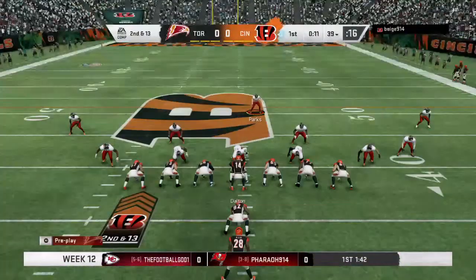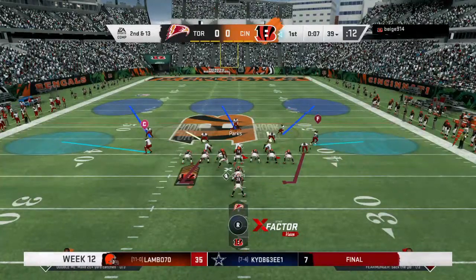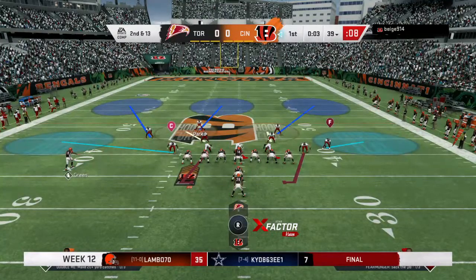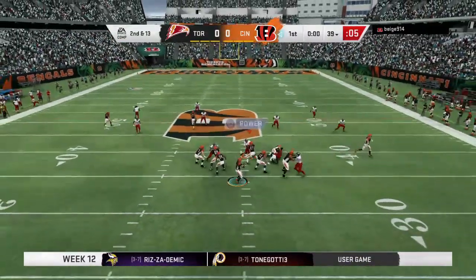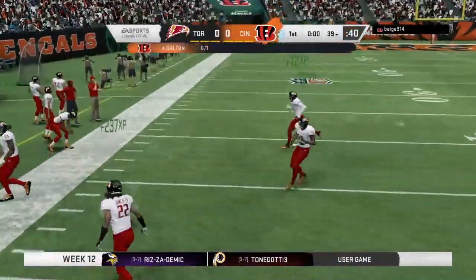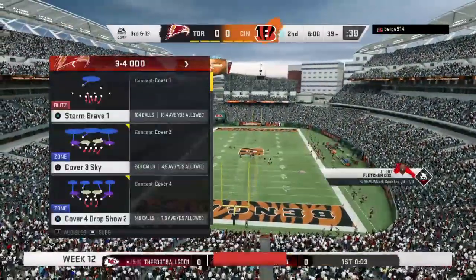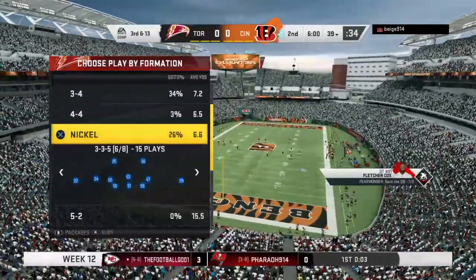Here's Dalton. And that will be incomplete. They couldn't hook up on what's going to be the final play of this 1st quarter. We're scoreless after 1. Ready for the 2nd quarter from Cincinnati.